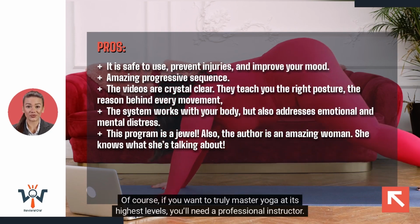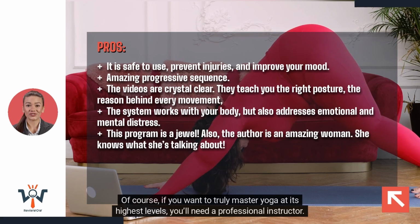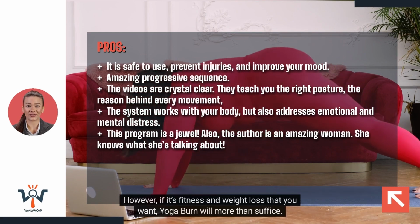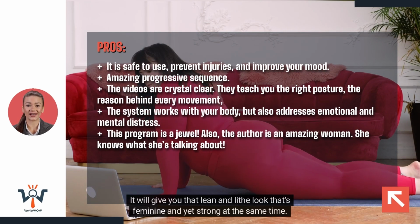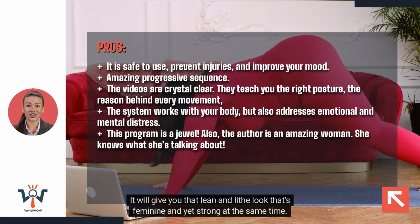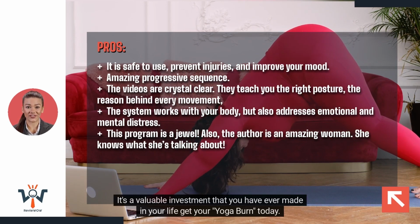Of course, if you want to truly master yoga at its highest levels, you'll need a professional instructor. However, if it's fitness and weight loss that you want, Yoga Burn will more than suffice. It will give you that lean and lithe look that's feminine and yet strong at the same time. It's a valuable investment that you have ever made in your life.